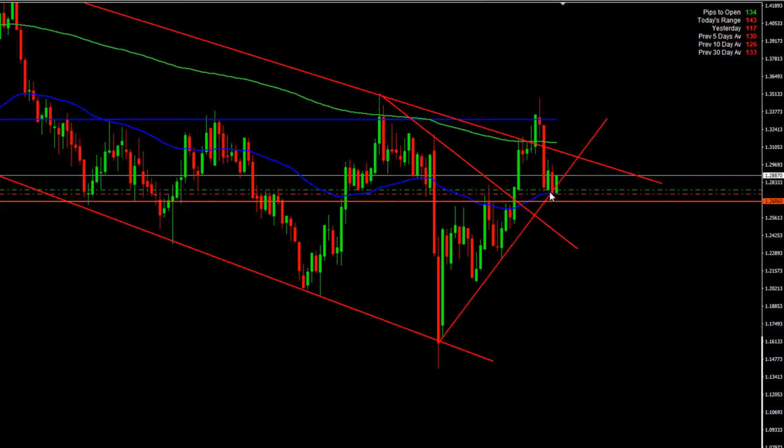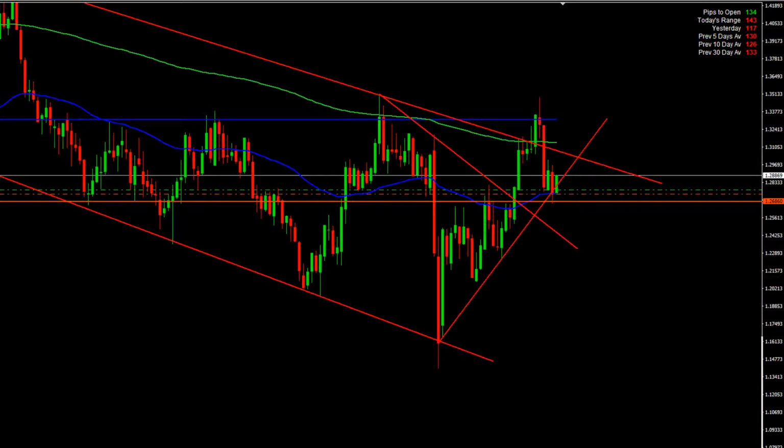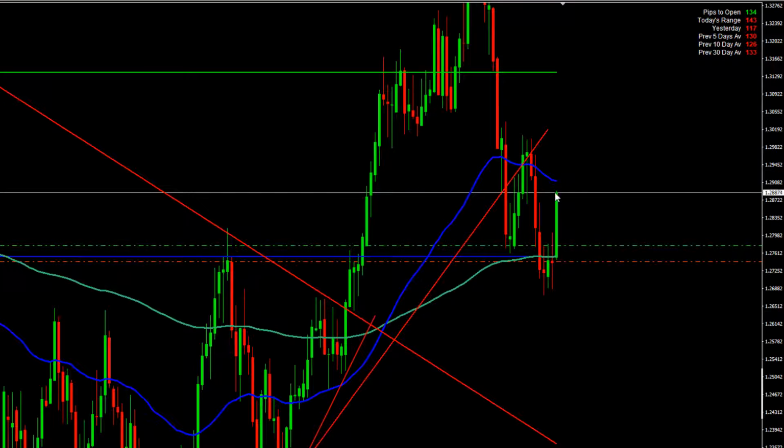Here on the weekly, it was clearly a very good setup. Overall target is up here at the 200 EMA, which is 400 pips away. So I am going to take part of the trade off now, and I am going to move the stop, and I'm just going to show you what my thinking was and why.